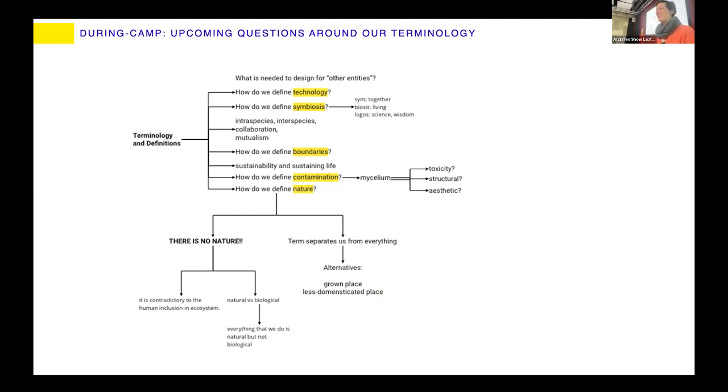While we were discussing what it actually means to design for insects and for other species, we came up with lots of questions, of course, and this is just a small number of them. These are open questions that we continue to discuss also in part two, and we don't really have an answer for that. We find different answers and different approaches to actually tackle them.